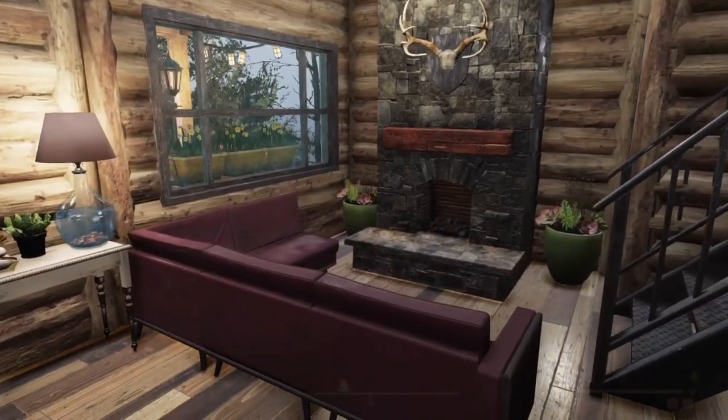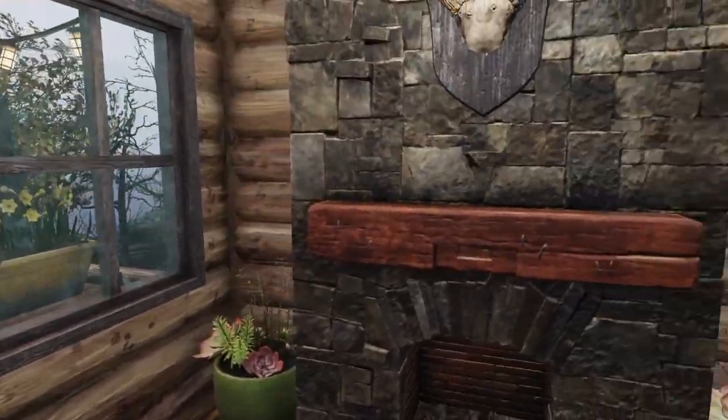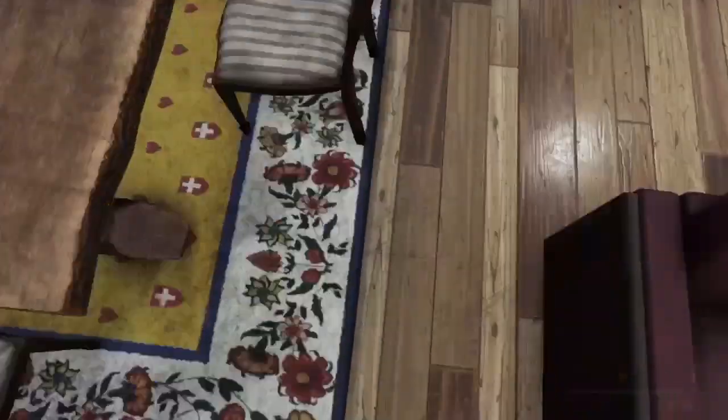Now, I would fix that couch. I would take out that middle section of the couch right there and just end it, because that gap to get right through is pretty tight. You actually have to go through at an angle to get in. But the layout of this camp is perfect.